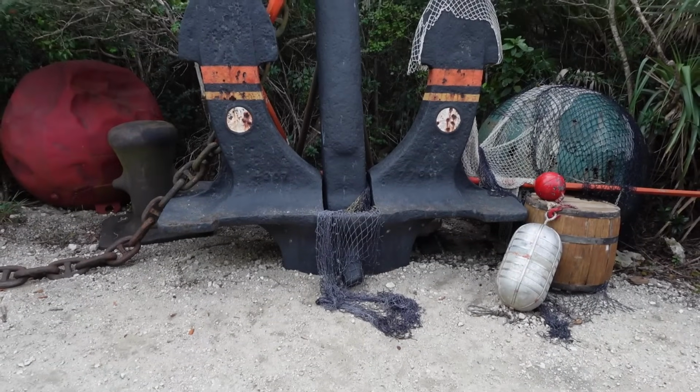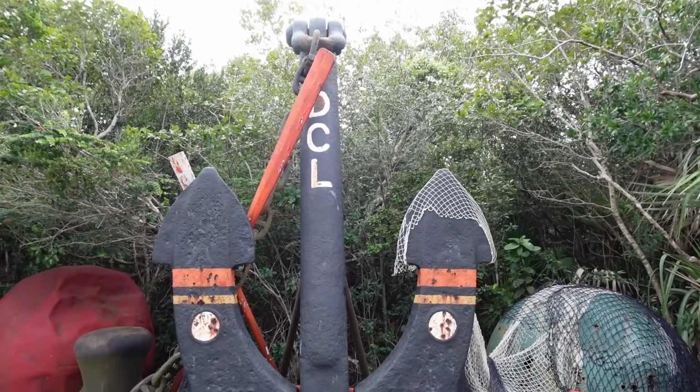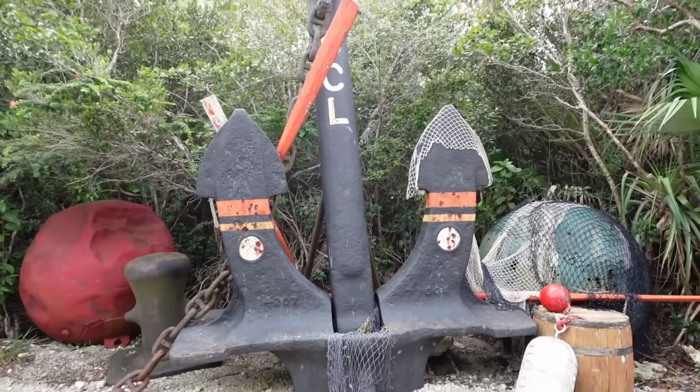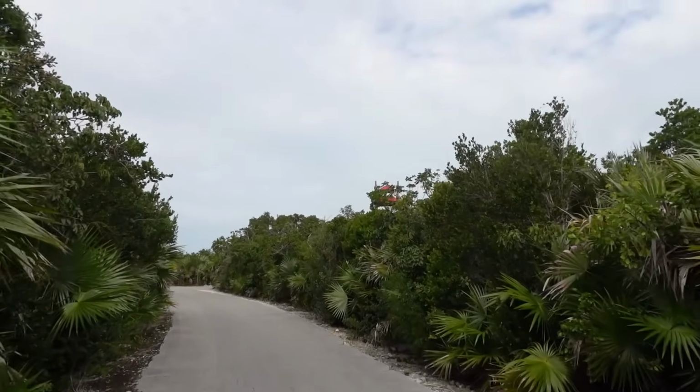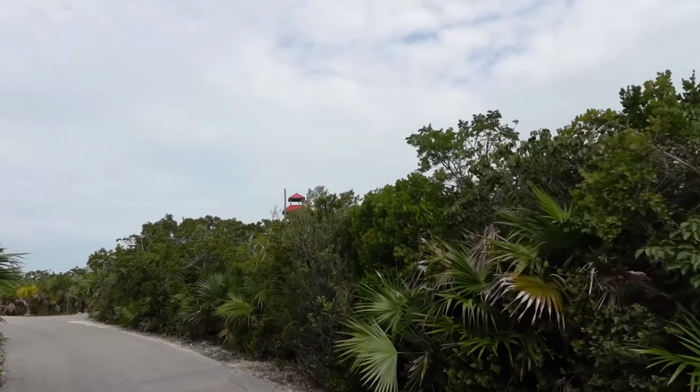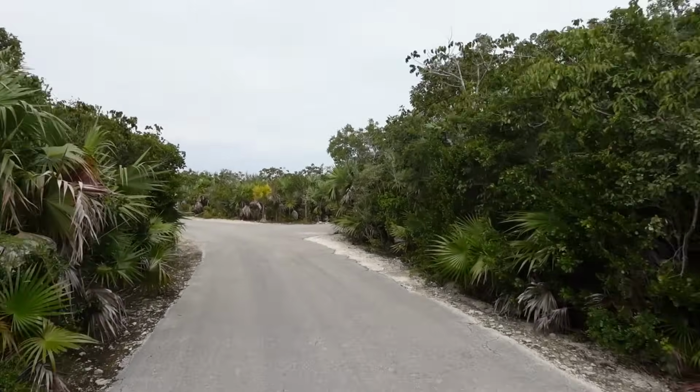And as you can see, you've got this huge anchor just here as well, and it actually says DCL on the middle just there, for Disney Cruise Line. Yeah, really cool to see that, all the chains coming off the side there as well. And we can see the observation tower just off to the right hand side here. There it is with the red roofs. Yeah, we'll park the bikes up and have a walk up to the top of there.